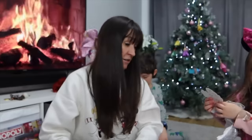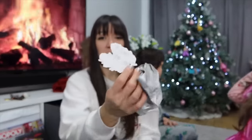Sparkly. That is very beautiful colouring. Oh, it says, I love you, Mum. That is gorgeous. It's very good handwriting. Oh, yeah, that was mine. That's gorgeous.